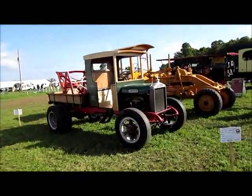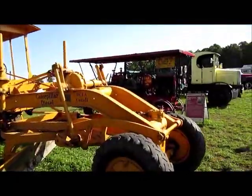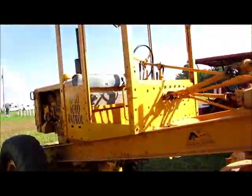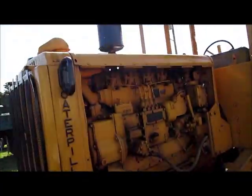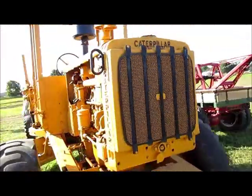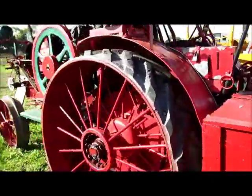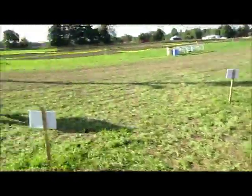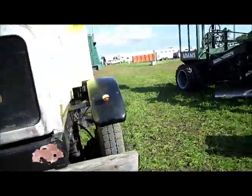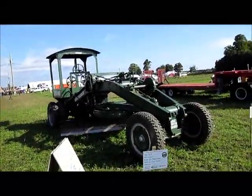Got some nice old trucks here. Gottfriedson, I never heard of that. Here's a Caterpillar grader. A little cold yet. Here's an old legal tractor. That's the same one that was in my Cookstown video. D22, that's put on by the Simcoe County Museum. I believe I've seen this truck before at Milton Steam Arrow. There's an old Adams grader. Oh, you're alright, you're alright.